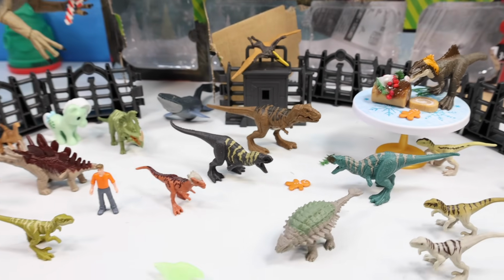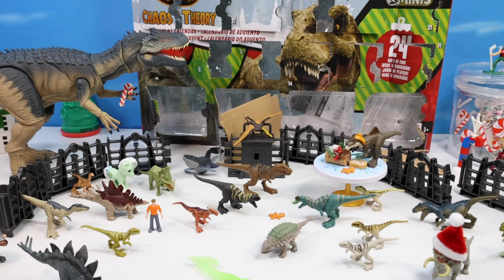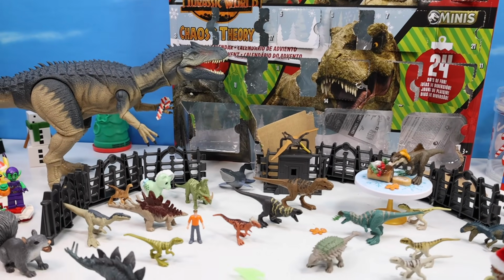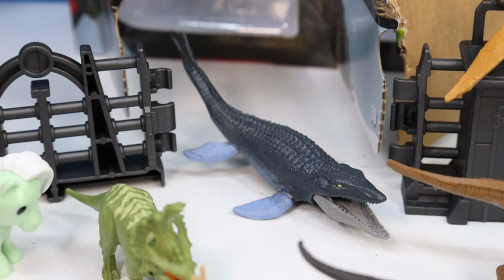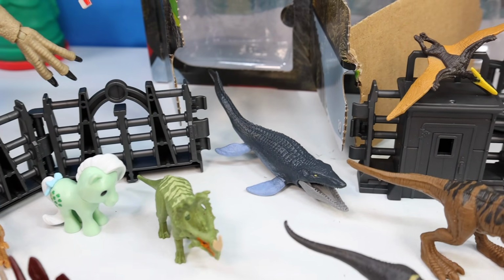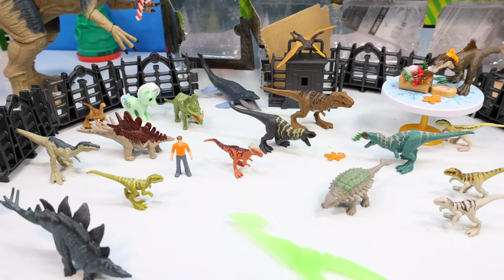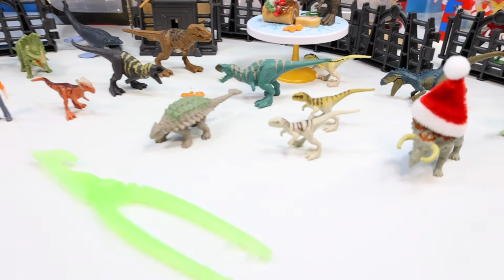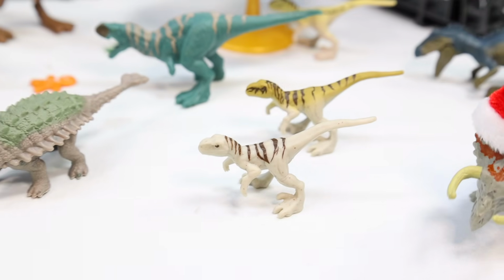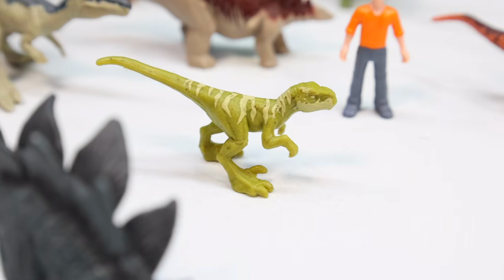And so another year boils over. Who is my favorite in the Jurassic World Chaos Theory Advent? It's gotta be Mosasaurus back there, my first Mosasaurus mini. So that was welcome to find. A lot of these are simply repainted repeats over the year. I like the Atrociraptor pack. That was kind of fun. We got four of those, one under the table. I'm not even sure where the... Oh, there we go. There he went.